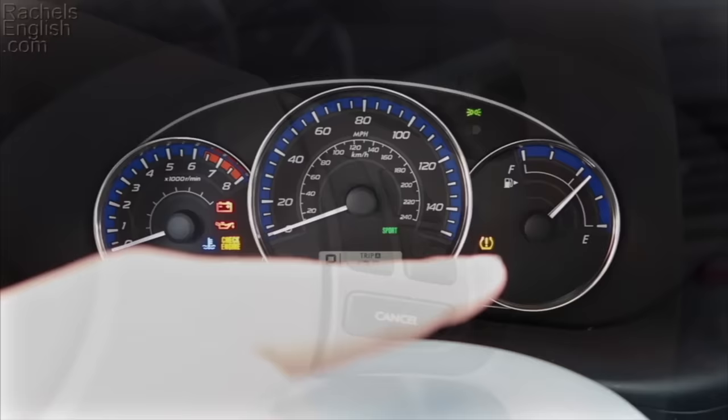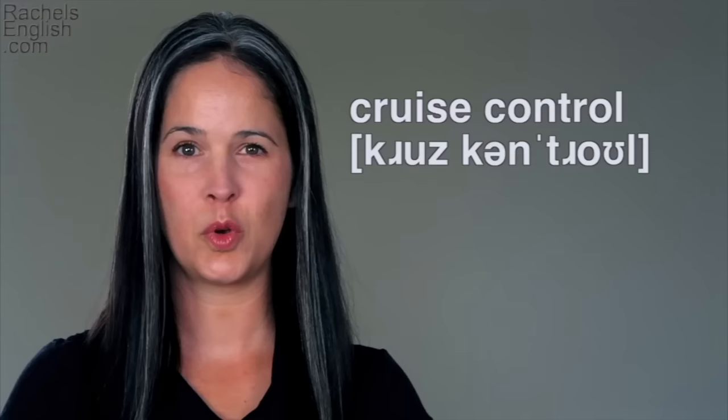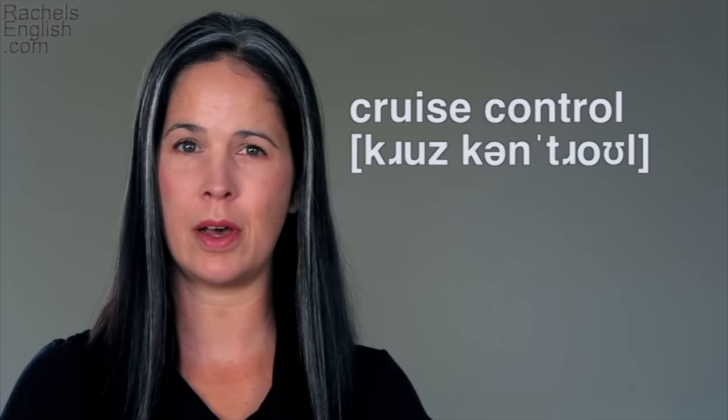Here we have the cruise control. Cruise control. You know, when we went over climate control, I didn't really talk about control, did I? Keep the first syllable really short. Don't even try to put a vowel in there.